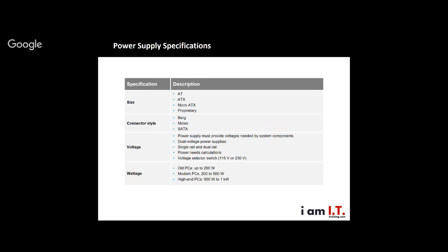You have different types of connectors that we took a look at, and I'll actually put a few on screen for you here in a second so you can see the difference between Molex, SATA, and your 4 and 8 pin connectors. You have different voltage meters. Now in the US, we have 110. In Europe, they use 220. The main thing that we're concerned with here is that the right amount of power is going into our system. If you put too much power, you will fry it.